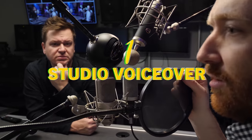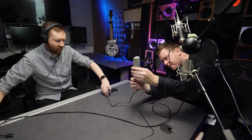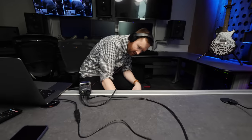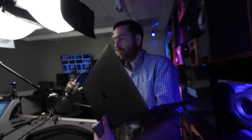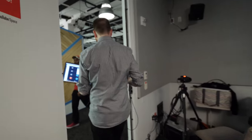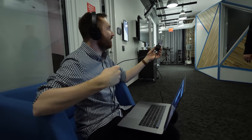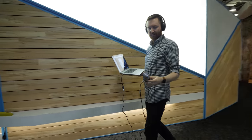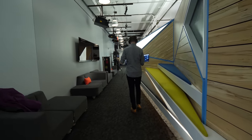Before I even get to the studio voiceover test, I realize we're hearing this obnoxious interference on the Fifine. It's not our phones, it's not crossed cables. Let's unplug the mic and take your laptop outside the room and see if it's the room. Even when I plug directly into the mic's headphone jack, I'm still hearing the interference. I'm hearing it right out of the mic. It must be wireless signals in the studio, but none of the other mics are having this problem.